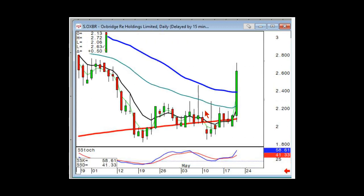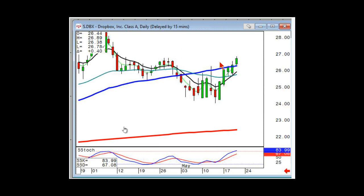OXBR, big breakout. Now, this is where the probabilities are strong. If it opens positive, you can buy it. If it opens down here and you are long and starts trading lower, you close out the position immediately. That's statistically telling you they're taking profits. If it opens down here and trades lower, where do you buy back? When it comes back up through today's open. Dropbox. Stay long on this one.